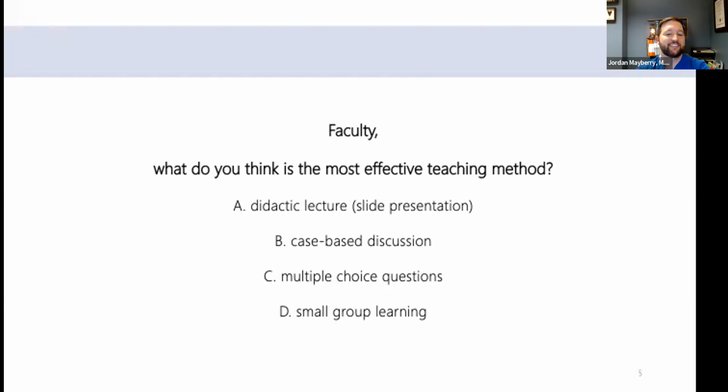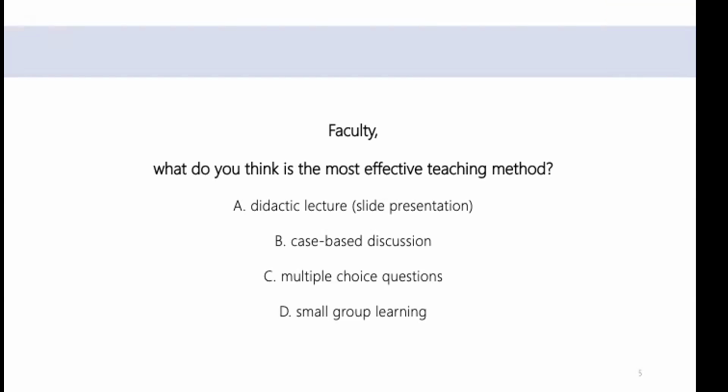Case-based discussions. Okay. I would echo that, Jordan. I would as well. Can I say B through D? Yes, multiple choices there. Yeah, small group case-based discussions with multiple choice questions. Yeah. Okay, so it seems like nobody has chosen didactic lectures, slide presentations.